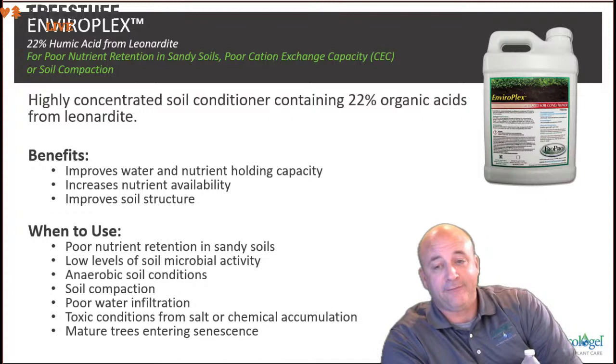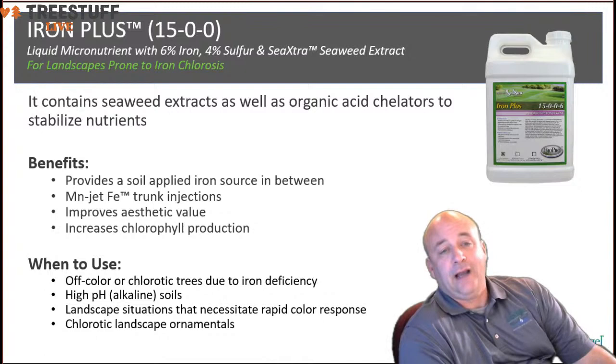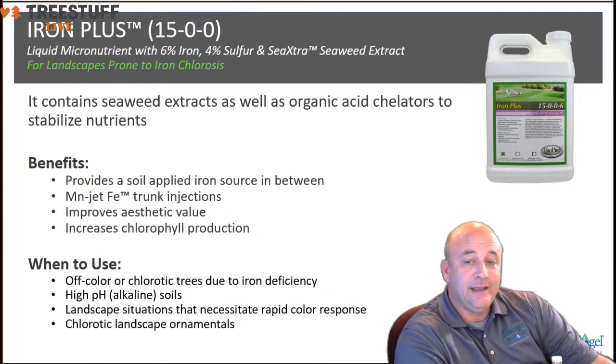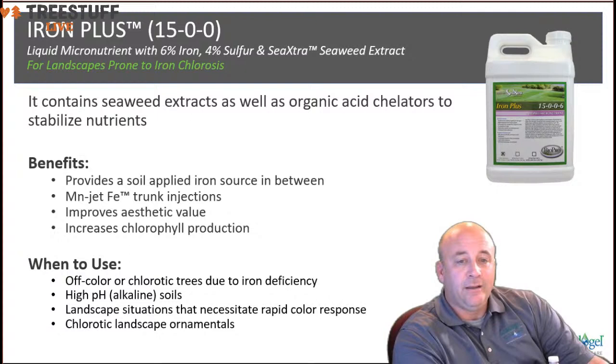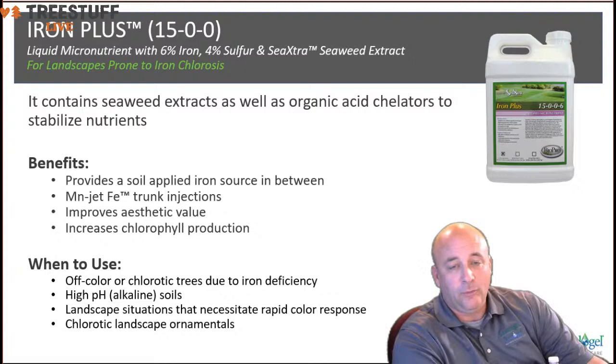Go ahead, go to the next. Iron Plus, it's a 1500. This is something that you would add to your Minjet iron as an iron source, because we know we have to correct the soil. So this is how we're doing it with this iron. It's going to help with chlorophyll production. It also has the seaweed extract, C Extra. We're going to talk about Cytogrow for that. So this is going to help with that.